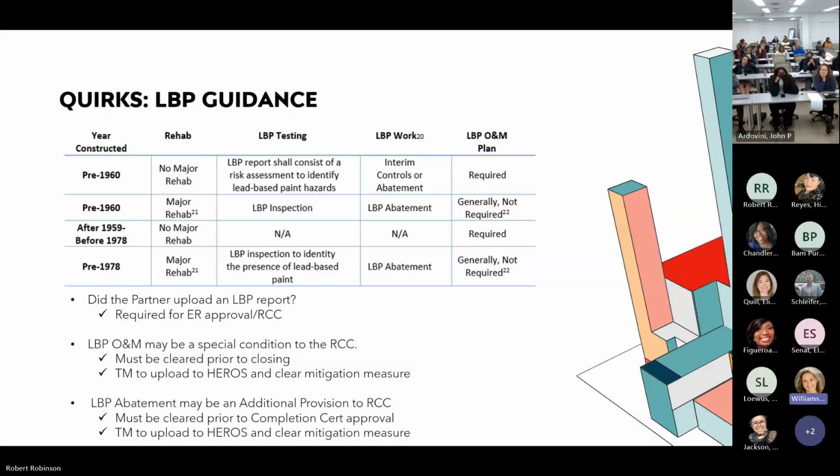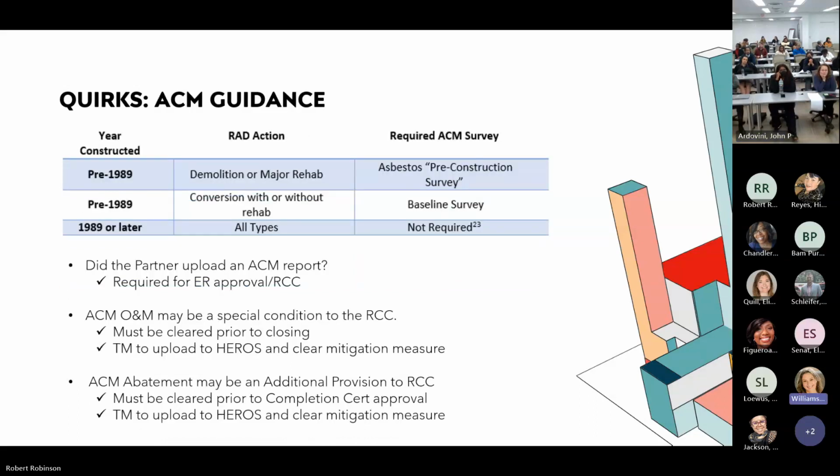There also may be abatement that's required, and that will go in as an additional provision, also already pre-written for you guys, and that'll get cleared out when they come back for their completion cert. Next slide. Same thing for asbestos.